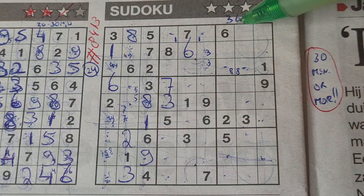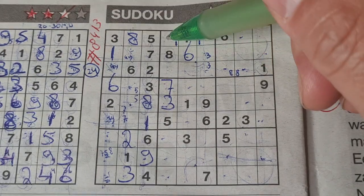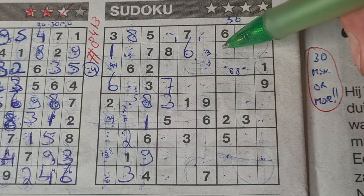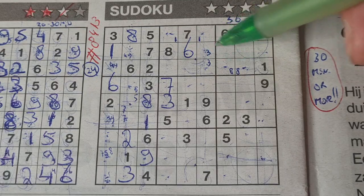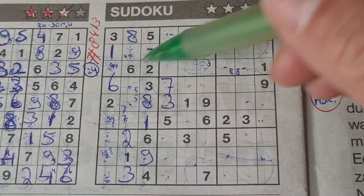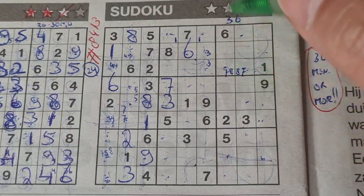Come on. This is taking too long. No 9 here. No 9 there. 9. We have a pair now. 7 in this row, 7 in the second row. So in the third row, only 2 places left. 7 goes together with the 8 as a pair.